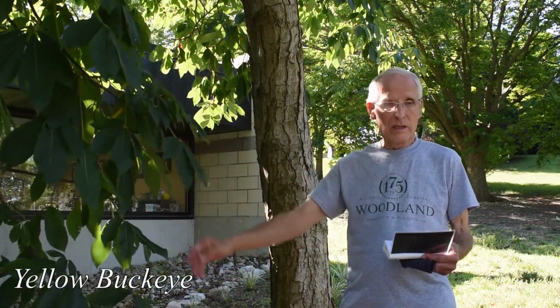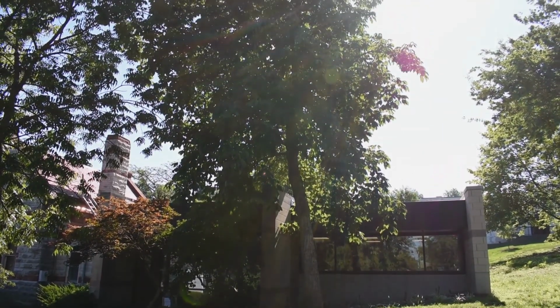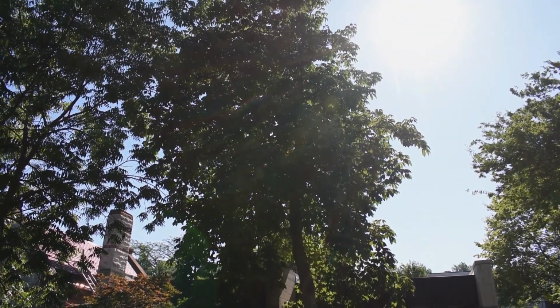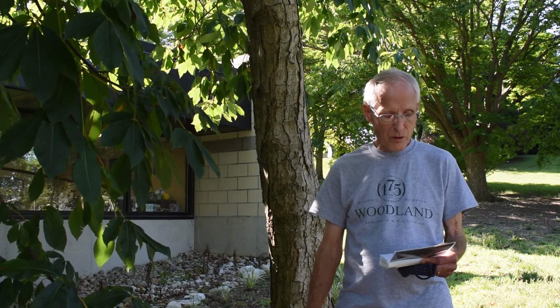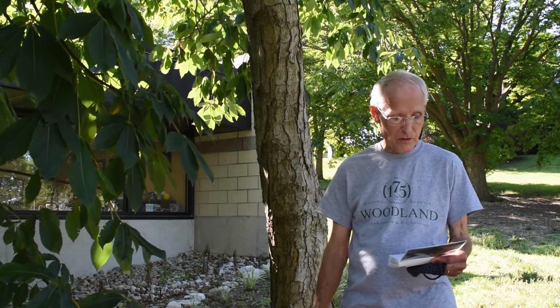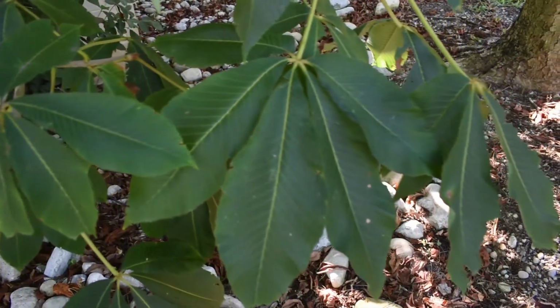We have 160 different varieties of trees on the grounds now. This tree we have here is a yellow buckeye. It's a rather large tree. It grows 50 to 90 feet tall. It's native to parts of southeast Ohio, West Virginia, Kentucky, Tennessee, and North Carolina. It's most abundant in the mountains of Tennessee and North Carolina. The Ohio buckeye, which is very similar to this tree, is smaller, a medium-sized tree. It grows to 30 to 60 feet.